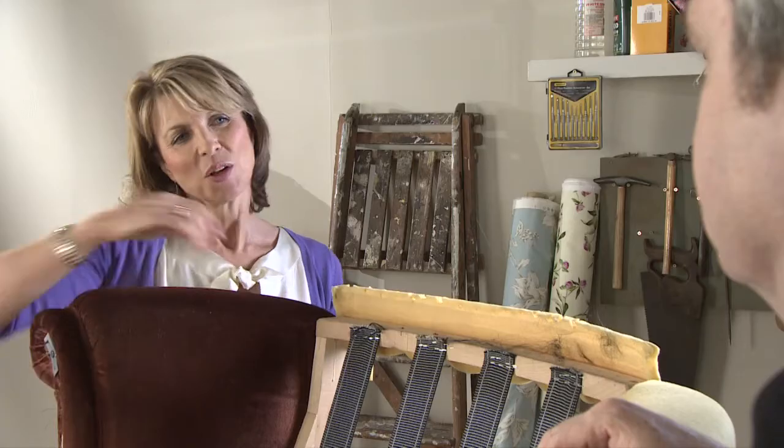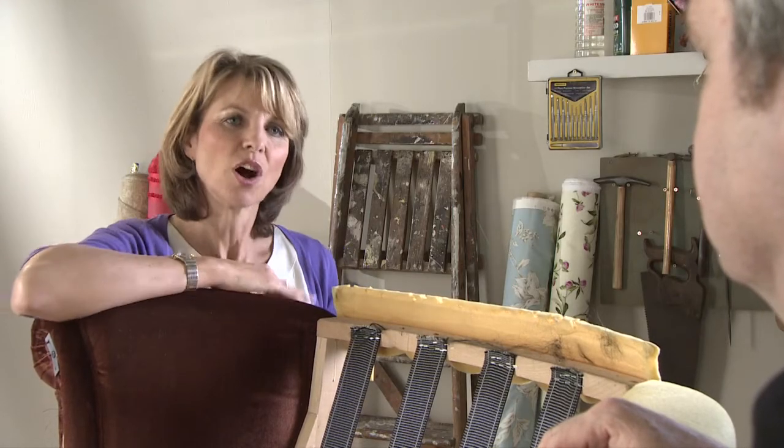What's the most difficult or interesting thing you've done? Interesting job. It was a little button spoon back chair, and it came in, it was in a terrible state. And I stripped it down, I knocked the frame completely to pieces, re-glued it and reupholstered it, and they were amazed. Why is it important to preserve old furniture?